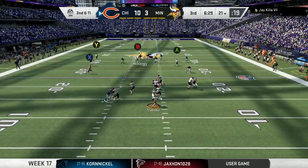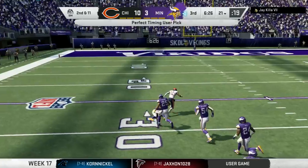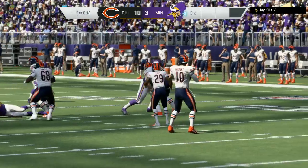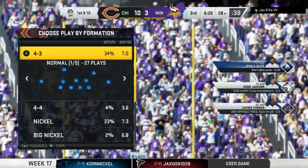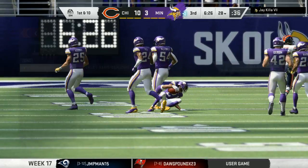Here's Trubisky. Looking long for Westbrook. Into a double team, and it's intercepted. Picked up by Mike Hughes. First possession of the third quarter, an interception, so maybe a second-half tone setter. Indeed, and not the tone they wanted to set.